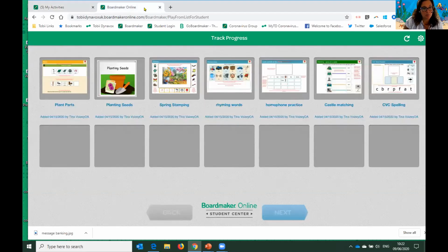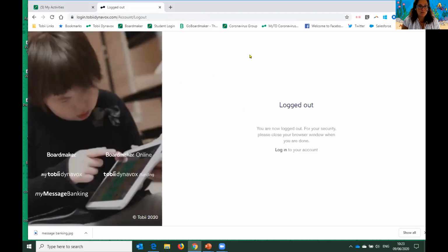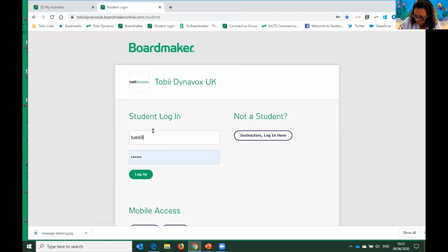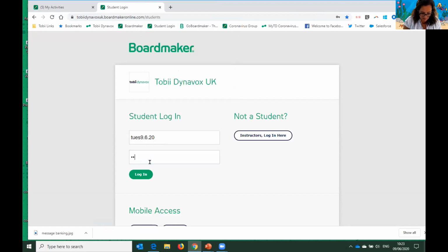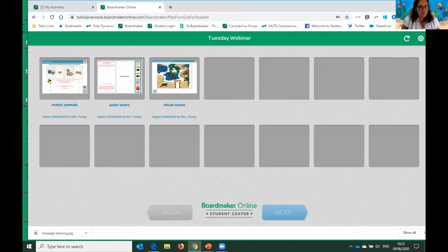If she goes to her Boardmaker Online account on the URL, I'm just going to log out of this other student. Okay, so student login. I called her 2/9/6/20 and I've used the password pencil. No, we don't need to save that right now. Thank you. And now there's the work that I assigned her.